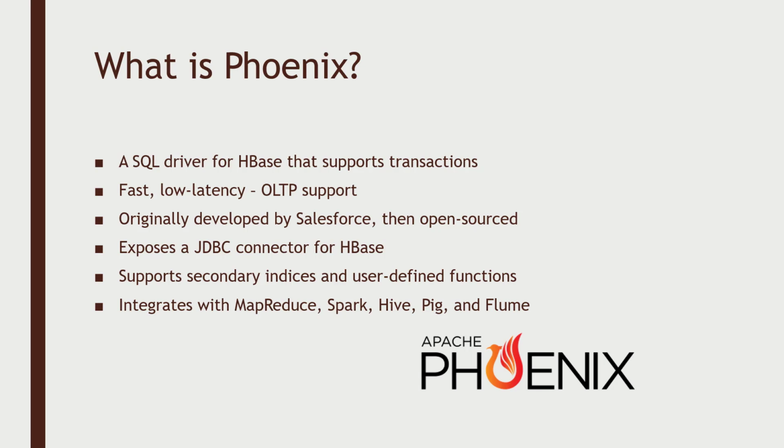JDBC is just a driver for Java applications that is a standard for any SQL interface. So the nice thing about that is that if you have an application or a client that can already talk to a JDBC interface, such as many existing applications or things like Tableau and whatnot, you can just use Phoenix and potentially connect it straight to HBase without a whole lot of work. Now, again, remember, you have to keep in mind that this is still a non-relational database. So just because you can kind of act like it isn't doesn't mean you should. Okay, this is only for ease of use, really.